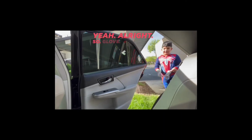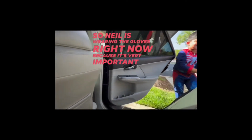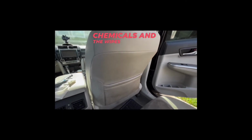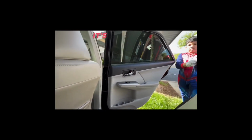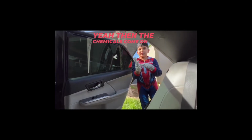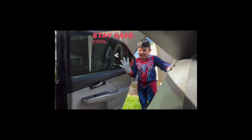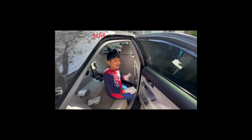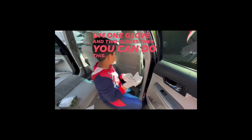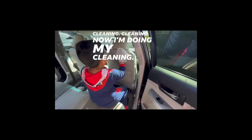Yeah. Alright, so, gloves. Neil is wearing the gloves right now because it's very important if you're dealing with the chemicals and the wipes, which contain a lot of bleach. It's good to have gloves on your hands. Then if the chemicals get on the glove, your hands stay safe. Cool. One glove and two gloves, then you can do this. Cleaning. Now I'm doing the cleaning.